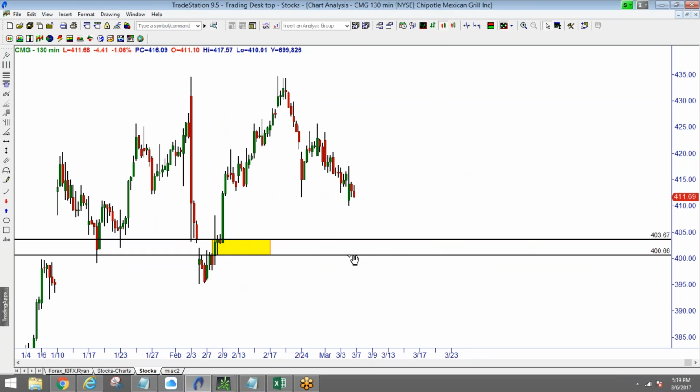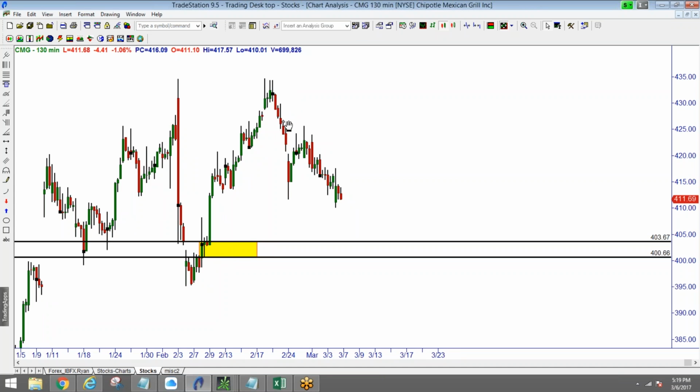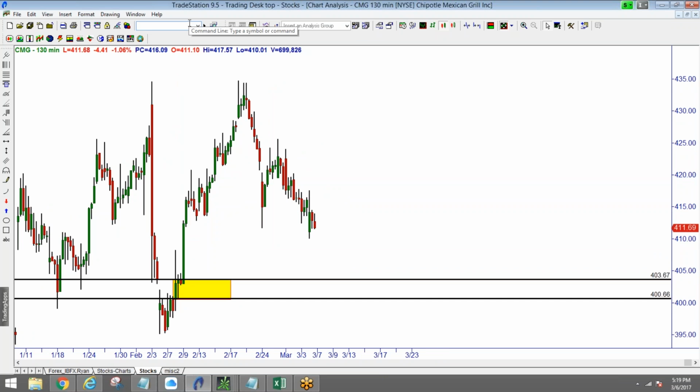Right here at that 400 to 403 area, I like this for a long. Again, the market's kind of coming down a little bit. I don't know if it's profit taking or we're going to start heading into a little bit of a down move or sideways action. So if this gets into this 403 area, right now it looks clean, but we'll have to wait and see for entry. I'm going to be waiting until price gets down into this vicinity before I really decide to take the trade or not. So just pause the video if you want to see the exact parameters.